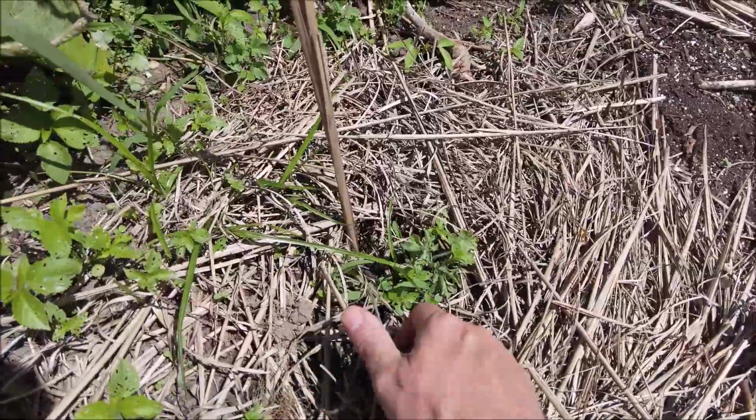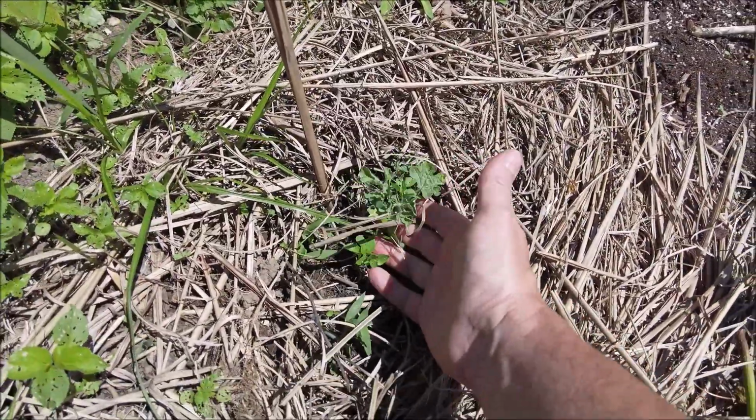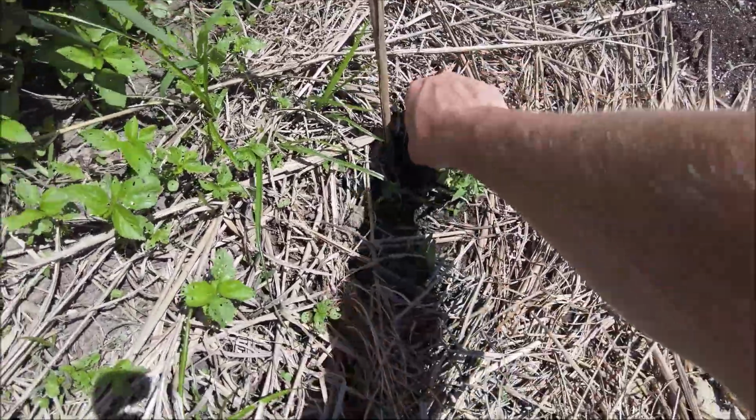And here's one of my watermelons here. It's doing better. I don't know. It's starting to get like leaf curl. I don't know. Hopefully that's nothing.